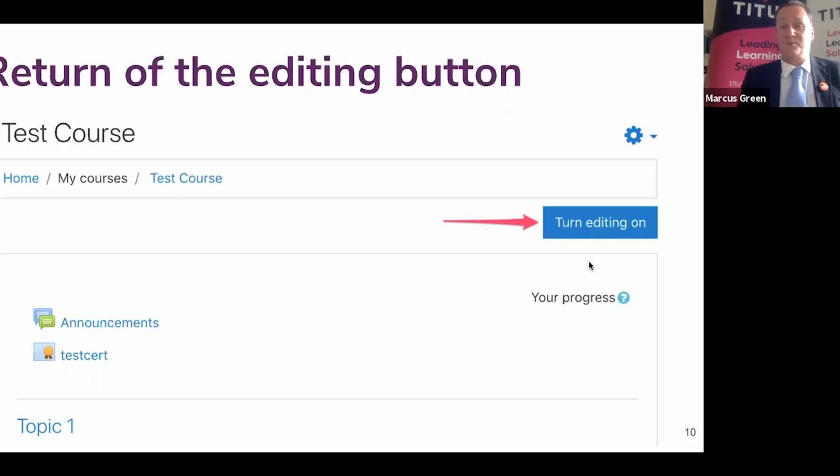Now, clients of Titus will probably say, I don't recognize why this is happening like this, because we customized our themes so that you had a different way of turning editing on. And what you're seeing on the screen at the moment is the default Boost theme, and I'm going to show you in a little bit an actual live website of ours, using both this default interface, which is the Boost theme, and, if you're not familiar with themes, that's like a skin, so that you've got the same content underneath it, but it changes the look and feel and the icons and what have you. So this is a return of the turn editing on button, which is a good thing.